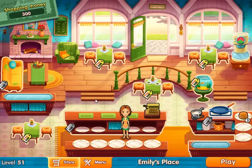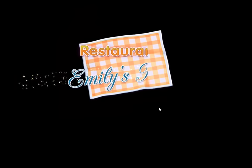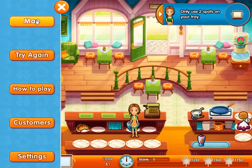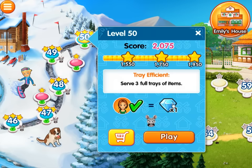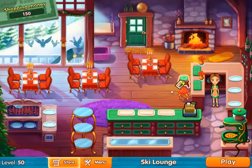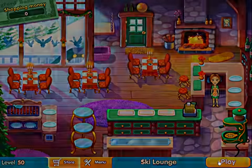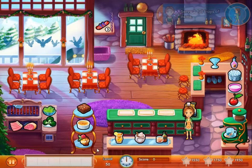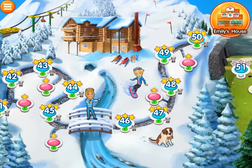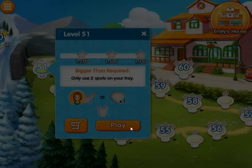Oh, you know what? Apparently we have 300 shopping money, which is absolutely not what we're supposed to have. Wait a minute. I'm gonna skip this right now. Map. You know what we forgot to do? Now I'm gonna do it on camera because I forgot that shopping money is actually gonna be used here. Oh, look at that. You guys got to see it. Okay, map. There we go. Okay, now it's for realsies.